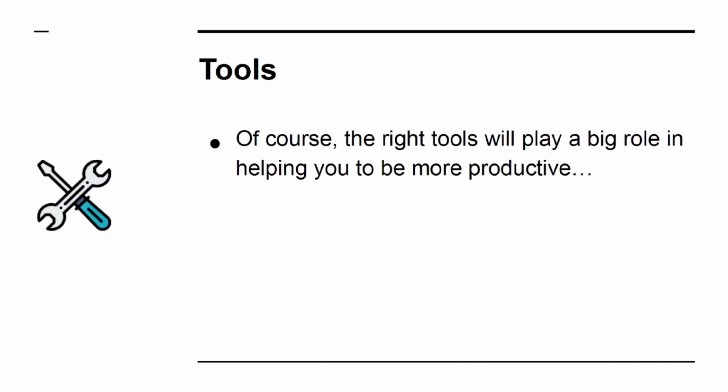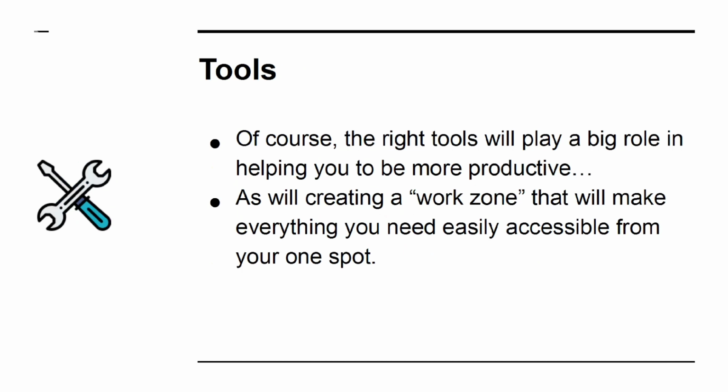Tools. Of course, the right tools will play a big role in helping you to be more productive, as will creating a work zone that will make everything you need easily accessible from your one spot.